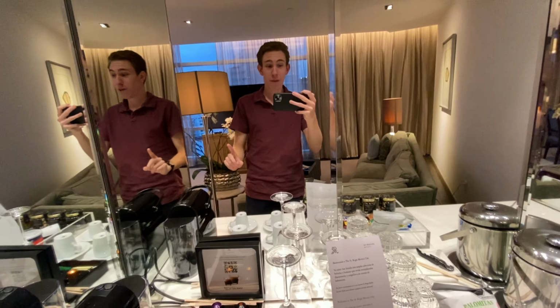Okay, so they have two fitness center areas. This is one of them, but the most incredible view and all kinds of workout equipment. Okay, so here is the fitness center. Now, right around the corner here, that's the men's locker room, which I'll show you in a second.